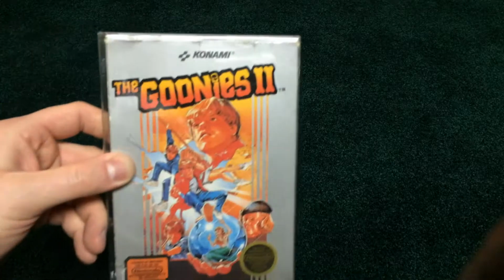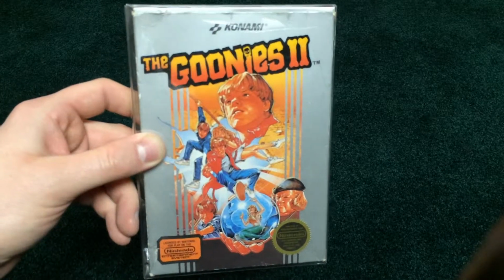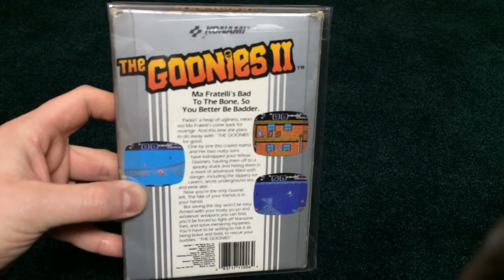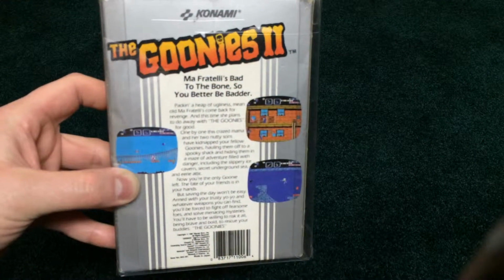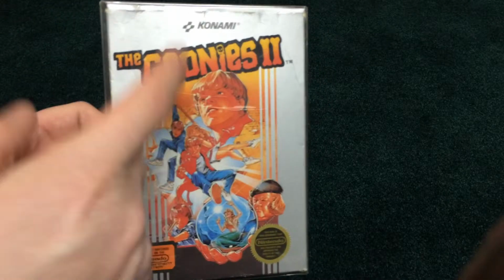Now we got Goonies 2. Real bitch of a game, but worth it. Check this guy out if you never have. If you have a map of the doors, the front and back doors, you can figure it out pretty easily. And great game if you've never played it.